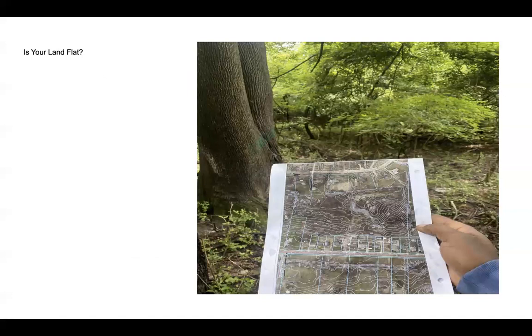So is your land flat? In these reports, you're also going to learn about your contour lines and the varying elevations of your site. Is it flat? Is it hilly? From what point does it drop to another point, or does it rise? And once again, how is that going to affect what you can build, how you can build, and the site grading?